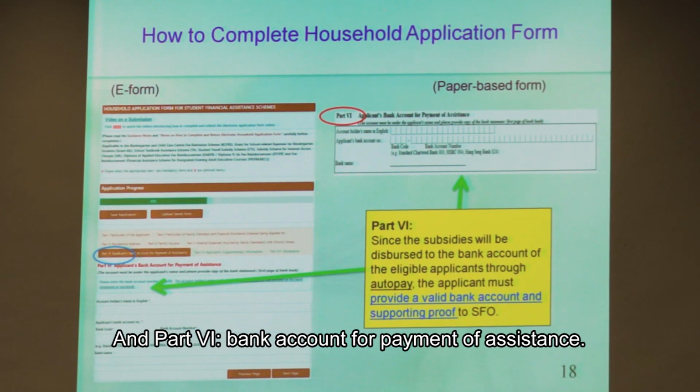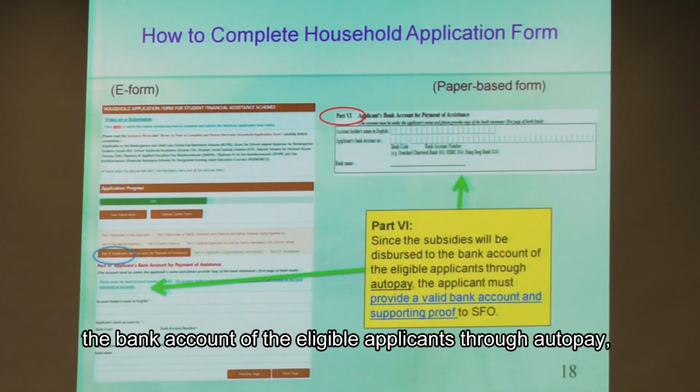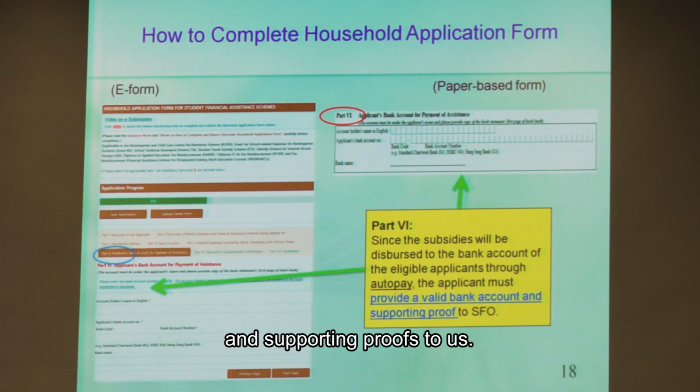And Part 6, bank account for payment of assistance. Since the subsidies will be disbursed to the bank account of the eligible applicants through autopay, the applicants must provide a valid bank account and supporting proof to us.